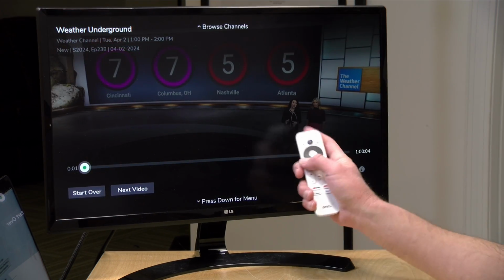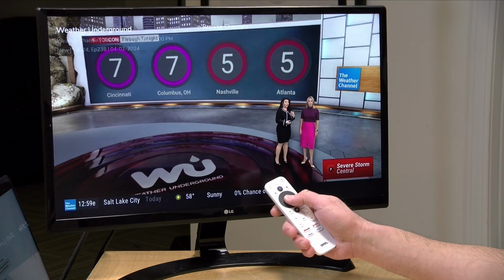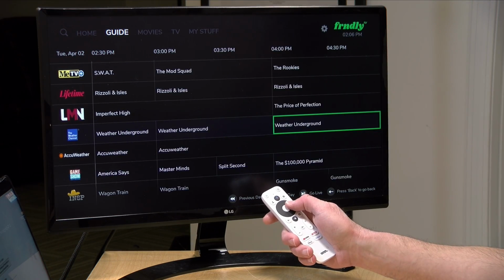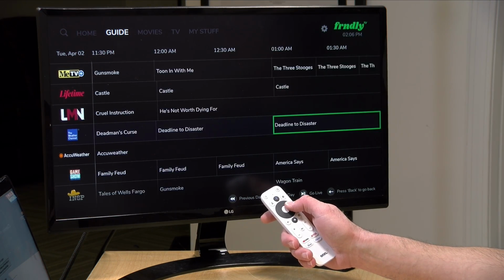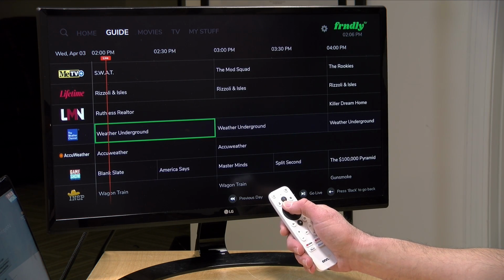And so right now this is going to stream in from their servers based on what it recorded earlier. So that's a neat feature that you can find and watch stuff that you might have missed. And then, of course, you can set recordings to record things later on. So I thought that was a really cool feature.